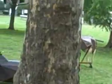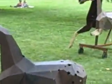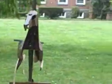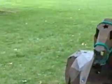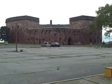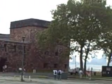These horses are pretty cool. I like that. I don't know who did them, but I think they're kind of cool. I guess this must be one of the old forts. Looks pretty impressive. This is the nicest building I've seen here, and another one of the arch.